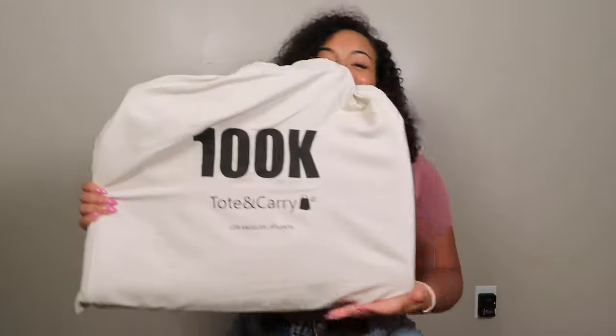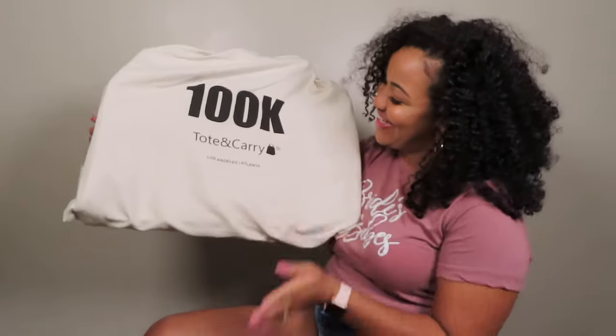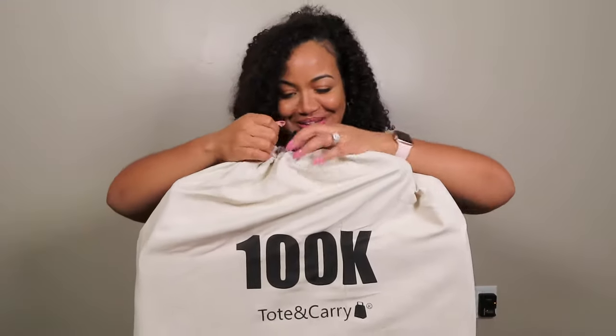It's a dust bag for me, y'all. I ain't even gonna hold you. This dust bag is so soft too. I love to put my bags in dust bags. I don't know how many times I can tell y'all how much I love that. So, y'all ready? All right.